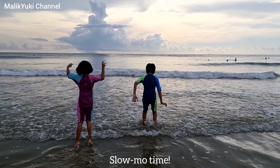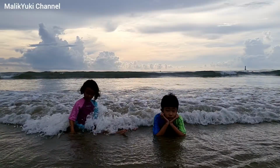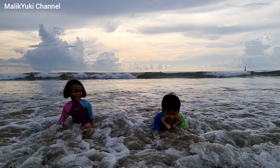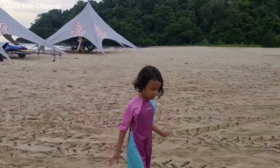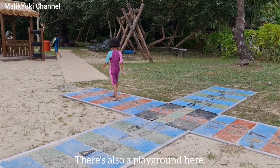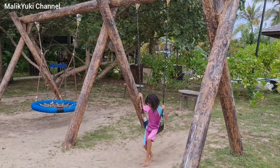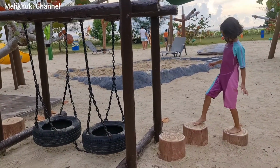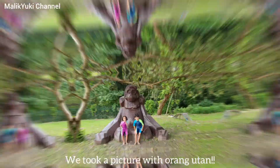Lomo time! Okay, let's try other activities. There's also a playground here. I tried the swing and the obstacle course. We took a picture with orangutan.